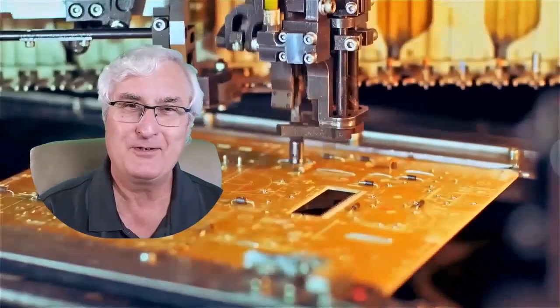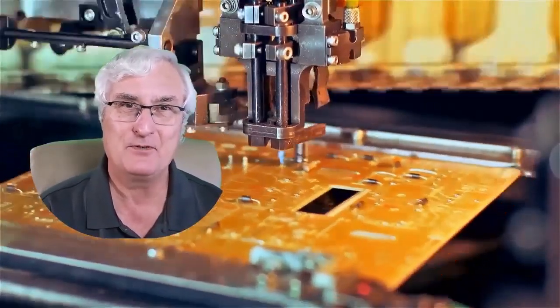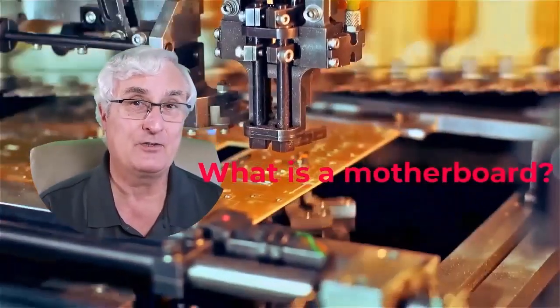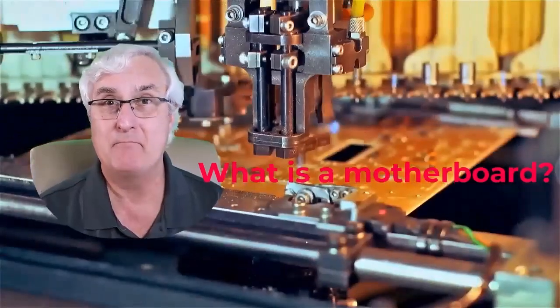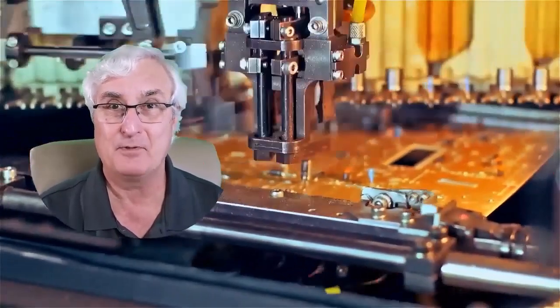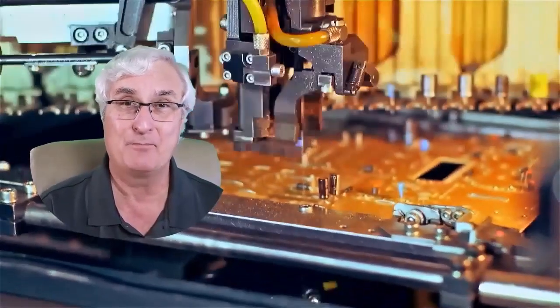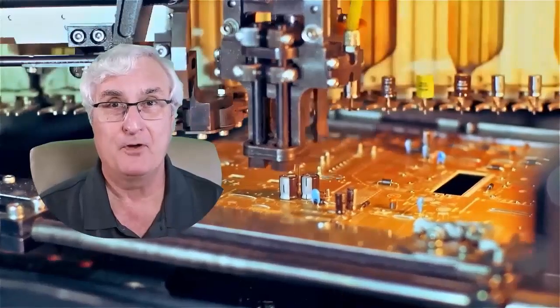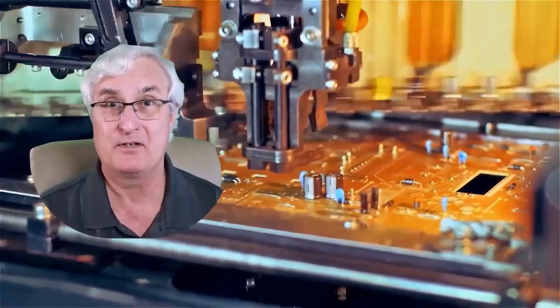The first thing that you have to understand is how computers are made. In the diagram ahead, you'll see that we have a motherboard. Most of you know what a motherboard is, the backbone of a computer. And on top of that motherboard, we put video cards, memory modules, etc. And that's how we build a computer.